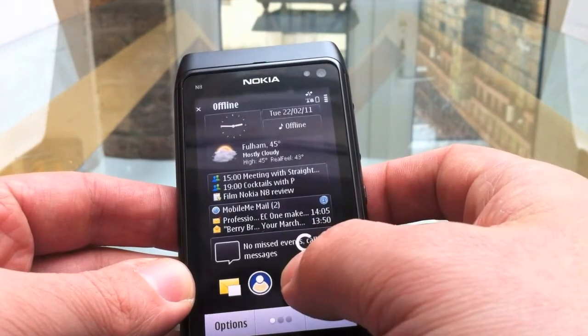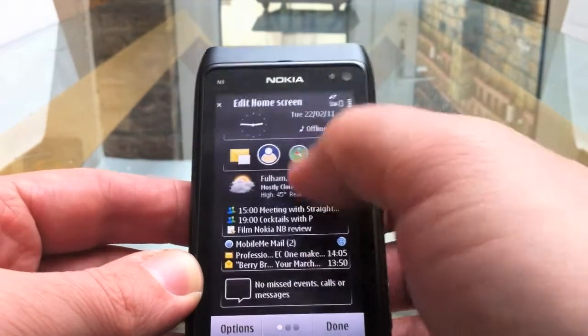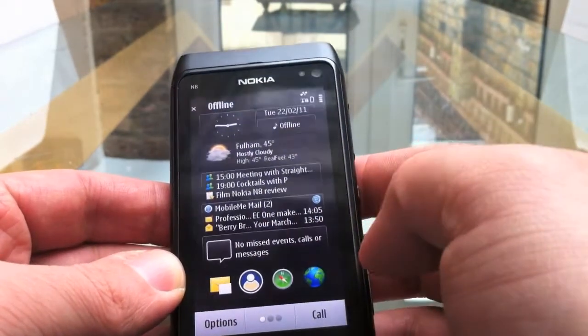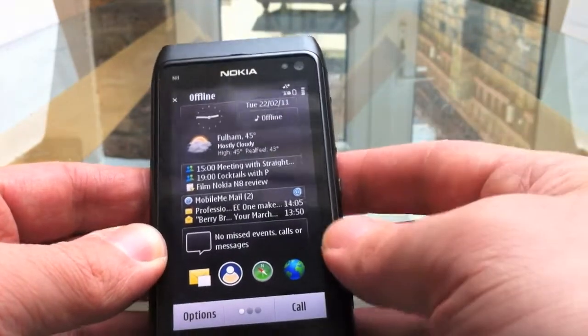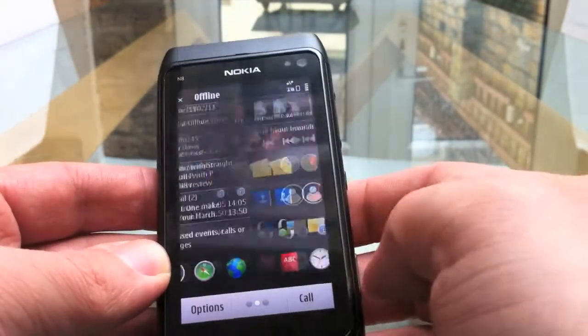So all of these widgets that you're now looking at, you can move around, place where you want on the screen, and of course you can decide what they are. It's taken me a little bit of time to get this thing set up the way I want to use it, and you'd have to invest some time to do the same. But once you've done it, it's really worth it because it pays off in spades.